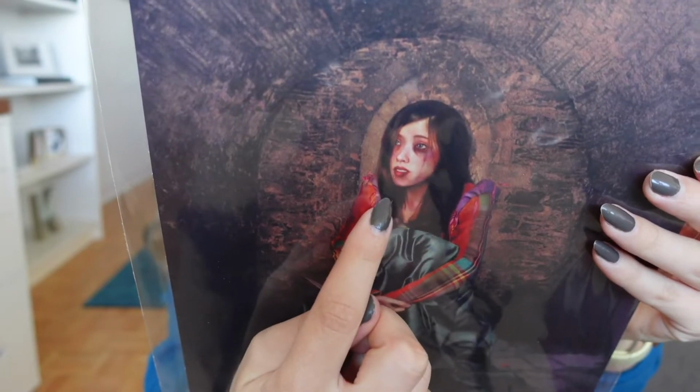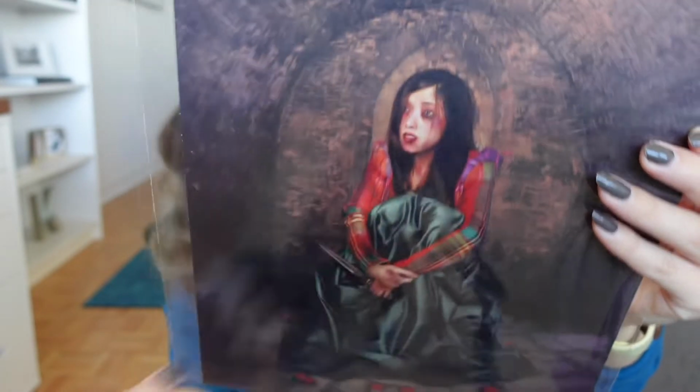And here it is, you guys. Another one of my roommates. I will say that all of this bruising and stuff on her face was done in Photoshop. She has a knife right there. She's kind of locked in her little tower, so there you go.